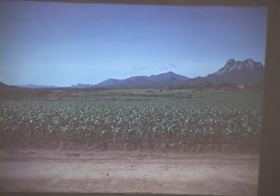This is maize, they call it. It's what we would use for cattle, actually. They take the kind of corn that we raise for cattle and they pound it into a powder or a flour, and then they make a porridge out of it, and that's their staple.